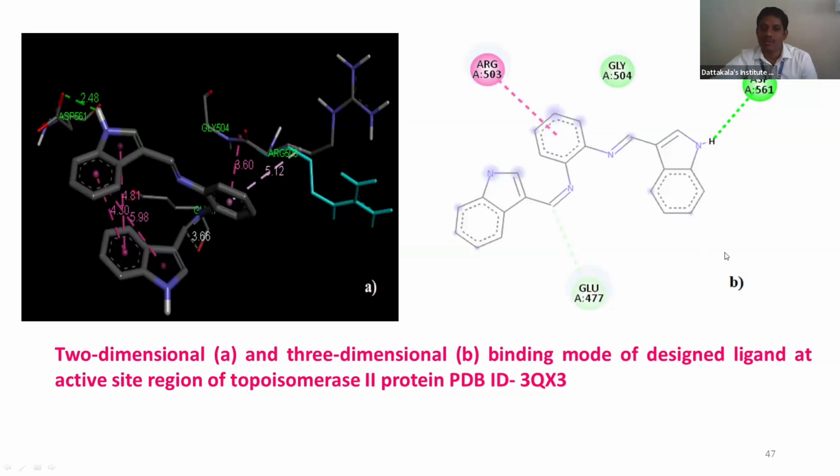at a topoisomerase 2 target. So here one of the ligand molecules, consisting of some indole moiety Schiff's base compound, its binding affinity was tested at the topoisomerase 2 target protein. The topoisomerase 2 target protein PDB, which is obtained from the protein data bank, is 3QX3. So at that target, this particular molecule was docked, and we got good results, good binding energy and affinity, which is going to be compared with the standard molecule.